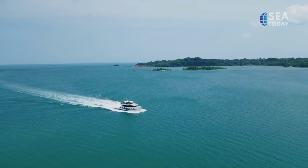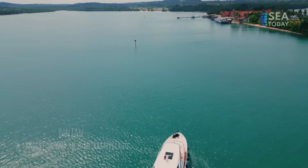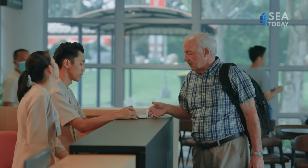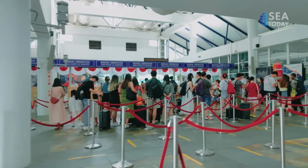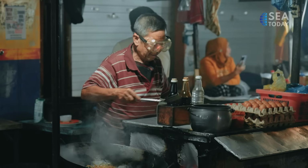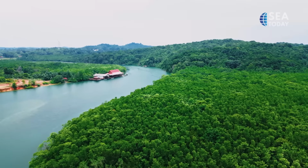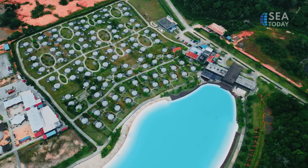Welcome to Bintan, the largest island of the Riau archipelago and home to its capital city of Tanjung Pinang. This island is many things to many people. An idyllic summer getaway for folks from Singapore and Malaysia, a melting pot of Chinese and Malay cultures for its over 150,000 inhabitants. But for us, it's a sea of potential, and we're going to explore every inch of it, starting here.